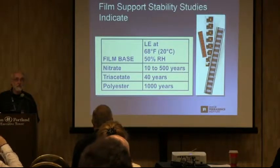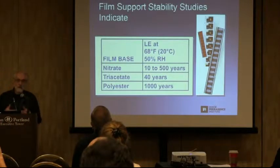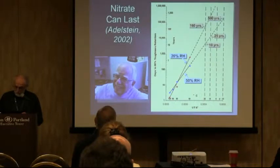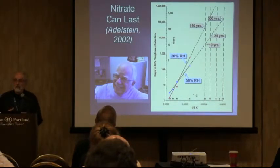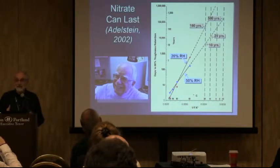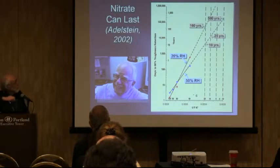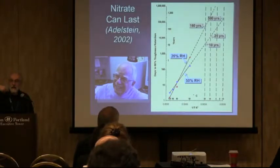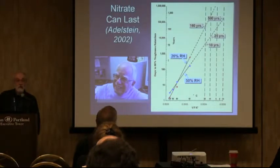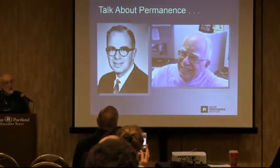But in fact, when you look at the stability of nitrate, even though the range of stability can be wide, because probably the manufacturing process was not as controlled as it has been later, the point is that nitrate can last. It can last hundreds of years, and actually all the main archives have nitrate in great condition. And you know what? They will last certainly as long as triacetate if you store them properly. So this is the type of data that you can rely on, depending on the condition and the temperature. Here, minus 10 Celsius, let's say 20 Fahrenheit, you can hope for 500 years. You can hope for the same thing for dyes, and the same for triacetate. This is the second time I use that slide.